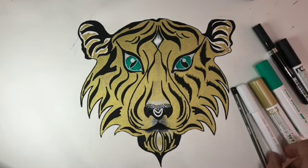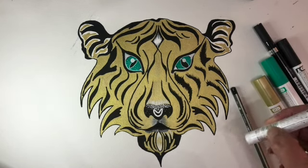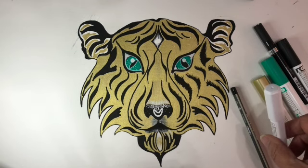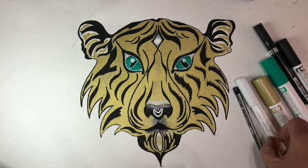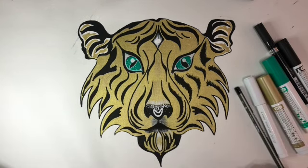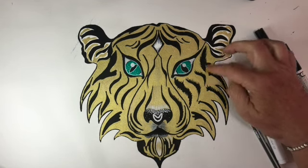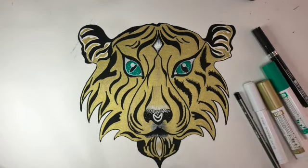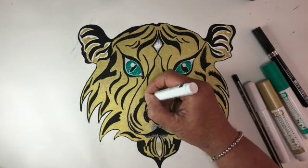I'm a little bit reluctant to add any more of the silver and white. It would be nice if there were a lot of finer tips, I think, because I don't really want to put anything on that I can't control. But what I have started to do is just to add a little bit of detail to give it more of a fur look. So I think I'm going to do some more of that, and then I'm going to call that a day.